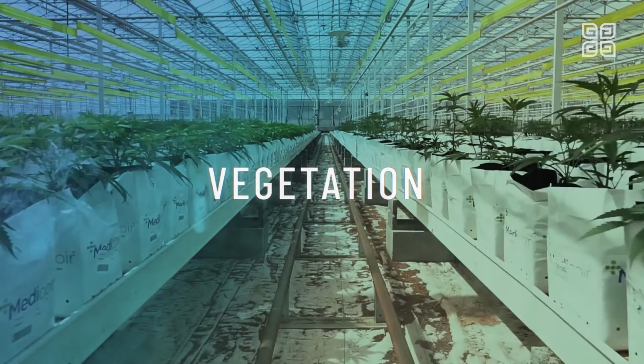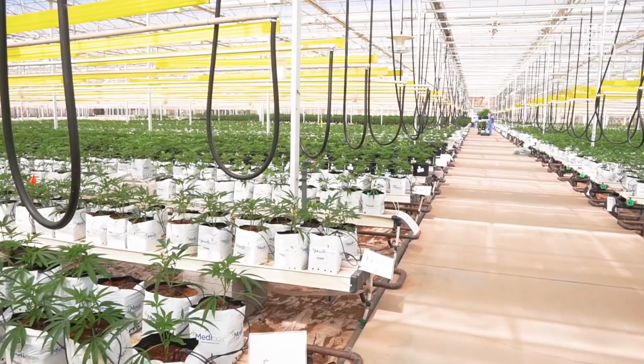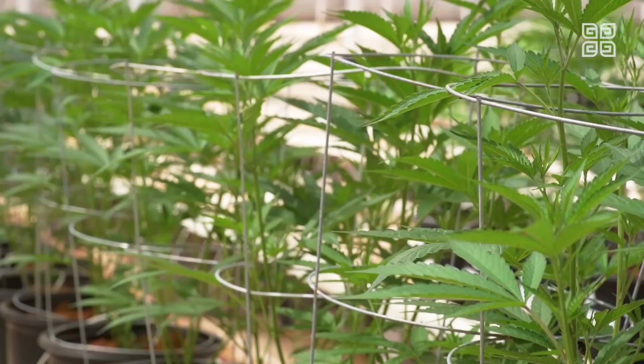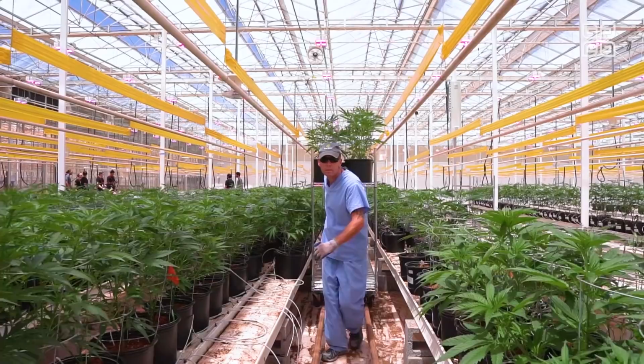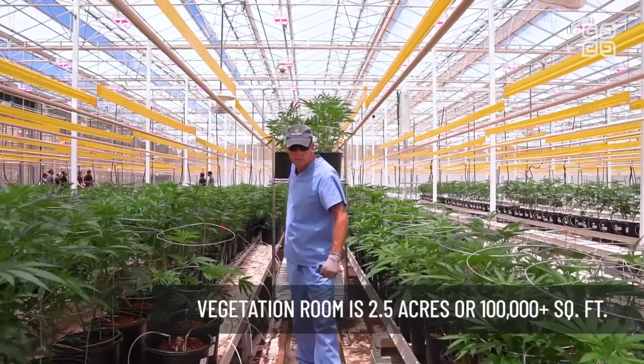Wow, very impressive room. So this is much larger than the mother room we are in. Can you give me some idea of scale? Yeah, so this is actually about twice the size of our mother room. We got 2.5 acres of veg space here. It's about 100,000 square feet. One room, 100,000 square feet.